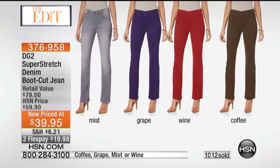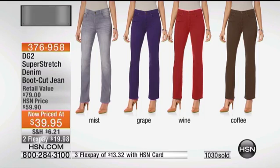Okay, so let me give you a quick update. We now know that we're down to the mist, the grapes, the wine, and the coffee. That's it. $39.95. That will not happen again. So great way to try our SuperStretch. We even have 2 Flex Pays on that, too.